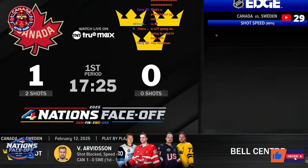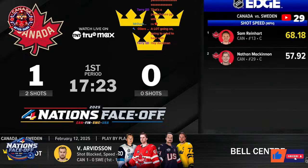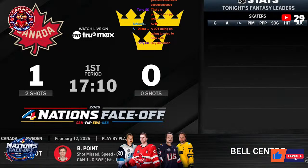Brodin, far side, left-handed shot playing the right point. Lindholm can't keep it in, and it's poked out to center. Cirelli tries to chip it in deep. He can't. Hagel does, and Canada changes on the fly. We've played 2.5 minutes, period number 1.